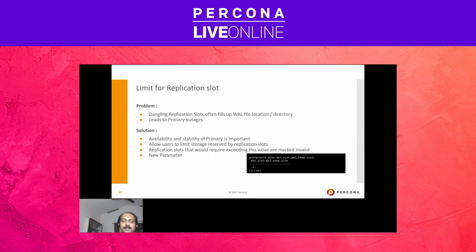And please remember this: any replication slot that would require exceeding this value is marked invalid. So if there are other replication slots holding these old WALs, those replication slots become invalid with this change.